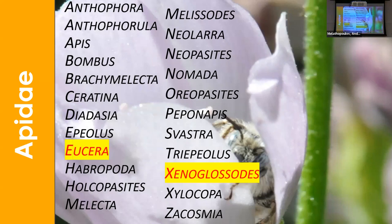But we've had also a recent discovery of Xenoglossodes, also known as Xeno what or Xeno huh. And that's thanks to the Willamette University crew with Dr. Professor Brianna Lind, Ryan. What's your full name, Ryan? Strobel and? Lorena. And? Grace. And Grace. So good job.